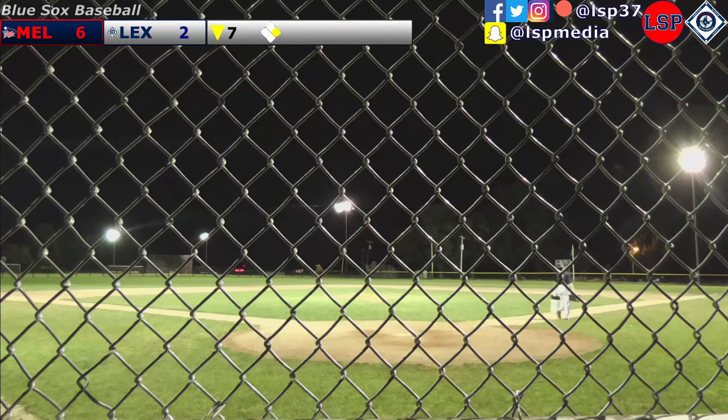Once again, the final score from center field at Lexington High School in Lexington, Mass. It is the Melrose Americans 6 and the Lexington Blue Sox 2.